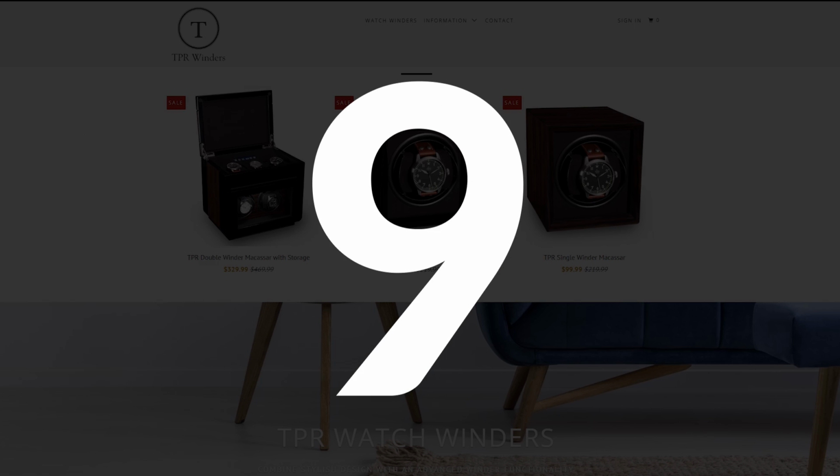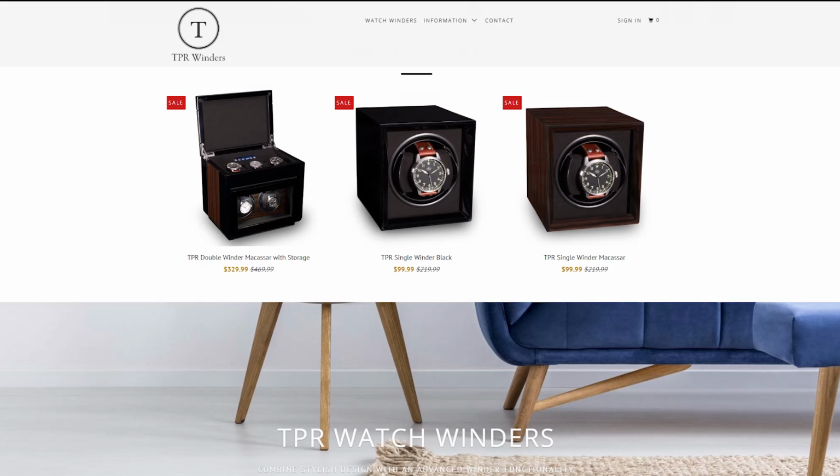So the 9th pick is a watch winder, and this is a winder from the company TPR Winders. And a watch winder is a mechanical device that you put your watch in, and it will rotate mimicking the wrist motion, which will wind up an automatic mechanical wristwatch. So let's say dad has a couple different automatic watches. When he's wearing one, he could put the other one in the winder, and when he comes back to it a few days later, a week later, what have you, it will still have the correct date and time.